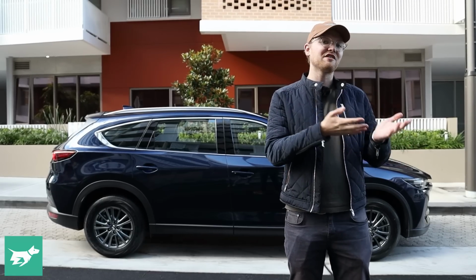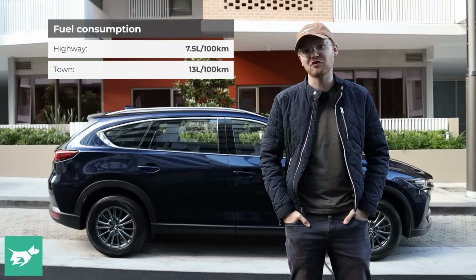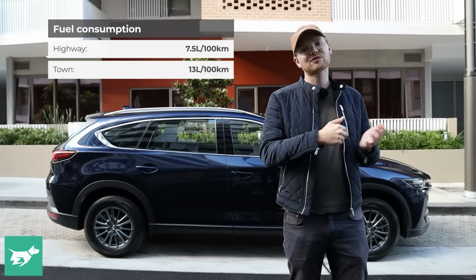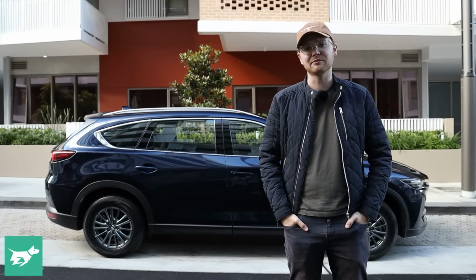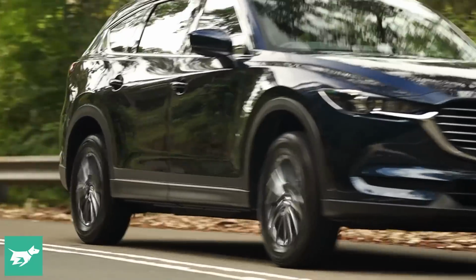But then on the flip side, fuel consumption, the petrol engine is going to use 20 or 30% more fuel than the diesel. So it really becomes a balancing act. If you do more Ks rather than less, go for the diesel. If you're just going to run it for about that 10,000 Ks a year mark, the petrol probably makes more sense. So what's the Mazda CX-8 like to drive?